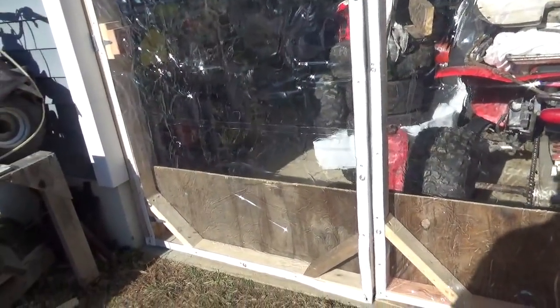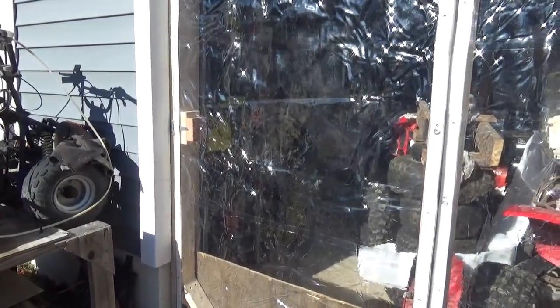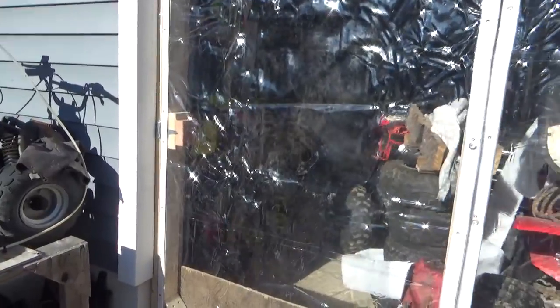I obviously have to set these up to lock properly, because it will not be good for them to go whirling back and forth and banging into things. That'll be the quickest way to wreck them. I also need to put handles on them and all.